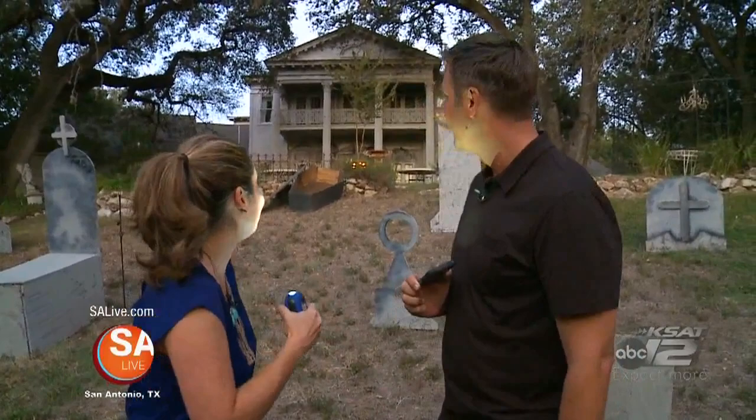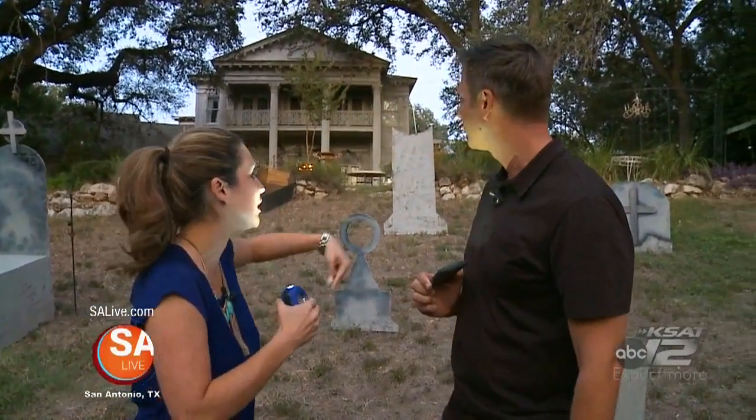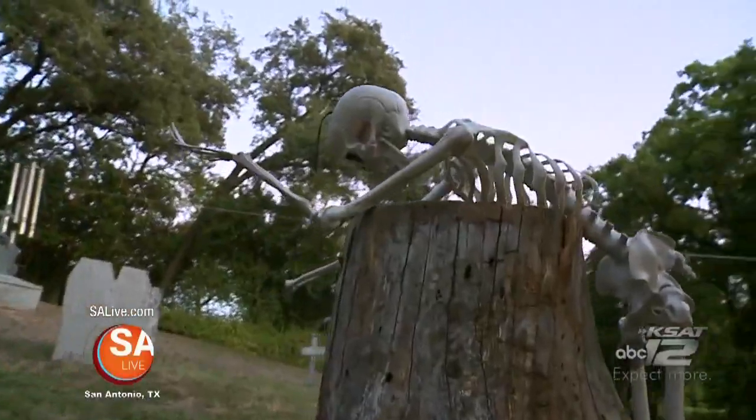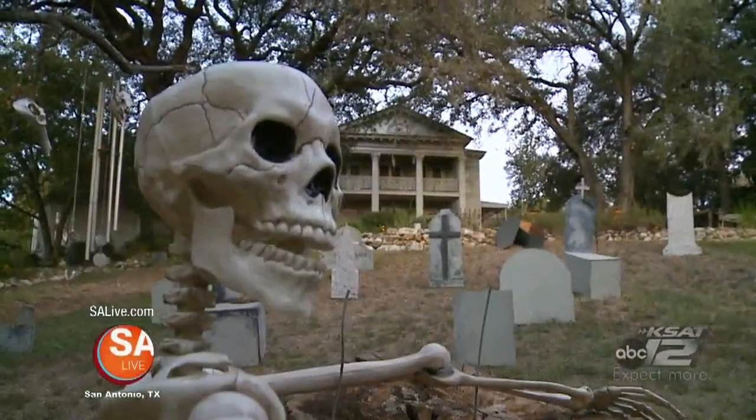How creepy does this look behind us? Look at that house, and you're telling me that everything in front of here isn't just decorated for Halloween? No, this is not. This is decorated year-round, but there is going to be a camp out here this Saturday, the 24th. People can actually come out, camp out here. You want to be in a live horror movie? This is the place to be.